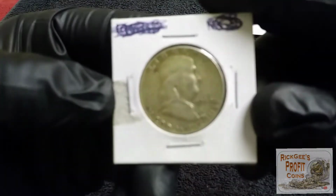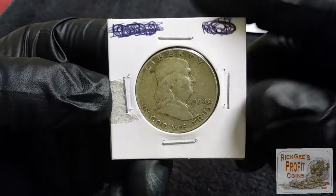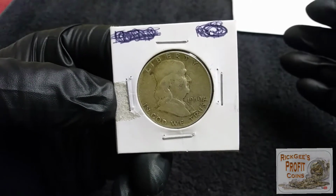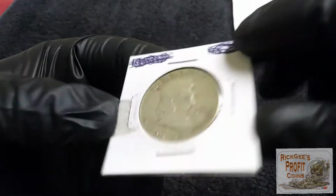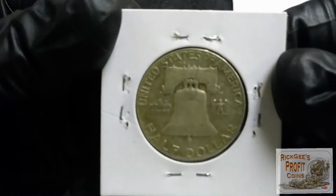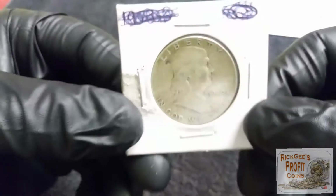Alright, so this 1950 Benjamin Franklin is from Wisconsin's Coin Hunter. He was in a rush. He wanted to get this thing out right away. He didn't put a note in it, but it definitely came from him because it was his address. So 1950, nice one. 1950 Philadelphia. I believe we need this one for the book. We will find out very shortly.